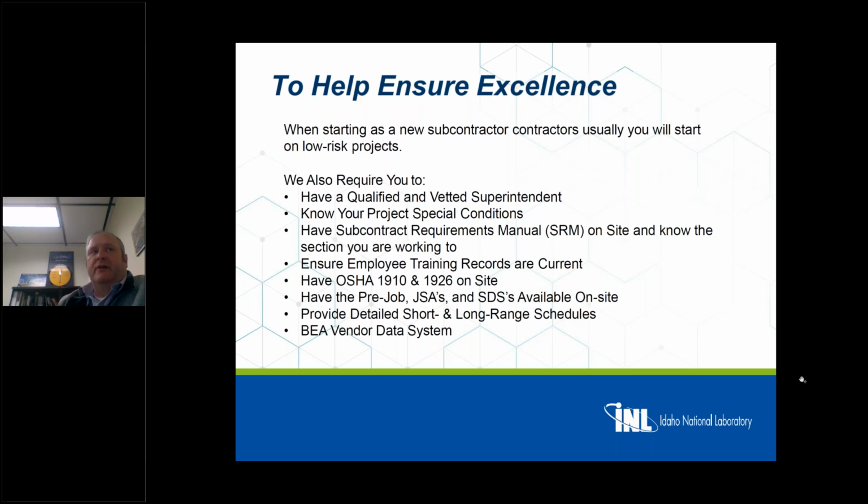We also require a short and long-term schedule. The short-term schedules are very important, especially when we're working with facilities, because those are used to keep you rolling. We have to request a lot of services from the facilities: lockout, tagouts, shutdowns, outages, different things like that. Those short range schedules are how we communicate with the facility that we're working in what we need and when we will need it. So they make you successful if those schedules are kept up.